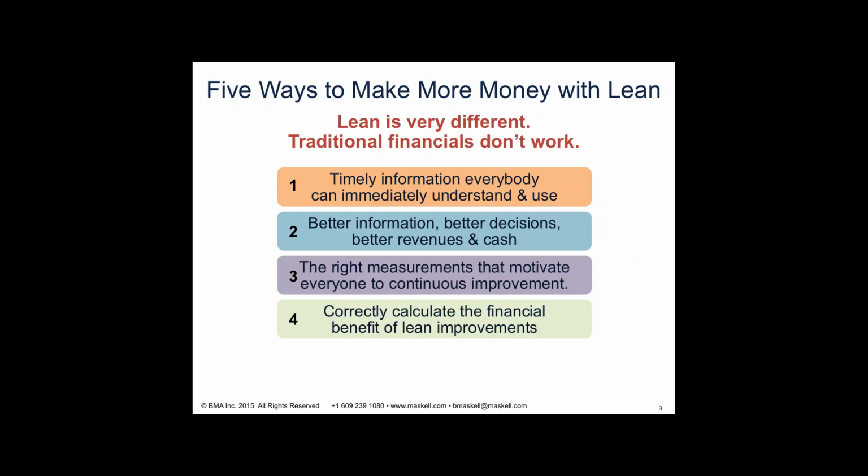lean. Now, that's the kind of thing that would make accountants very excited, isn't it? We're going to save that sort of money week in and week out, month in and month out. But of course, none of that goes to the bottom line. Because we've still got the same equipment, we've still got the same people, we've still got the same factory. You know, nothing has really changed. We've got to be able to understand the true, actual bottom line in the bank changes that are going to happen as a result of lean.